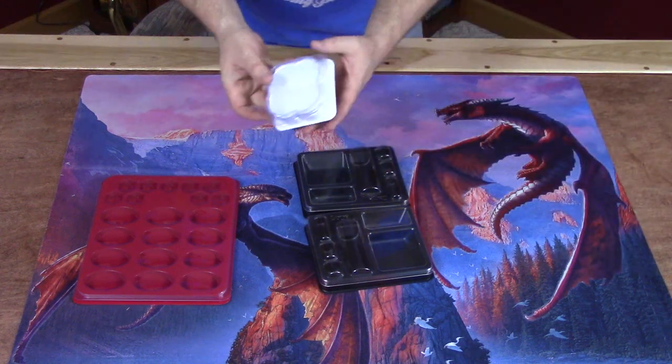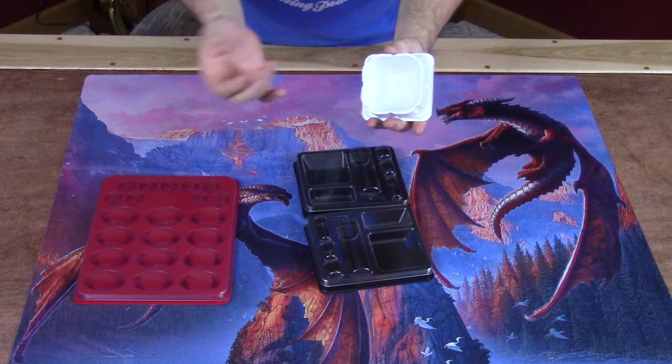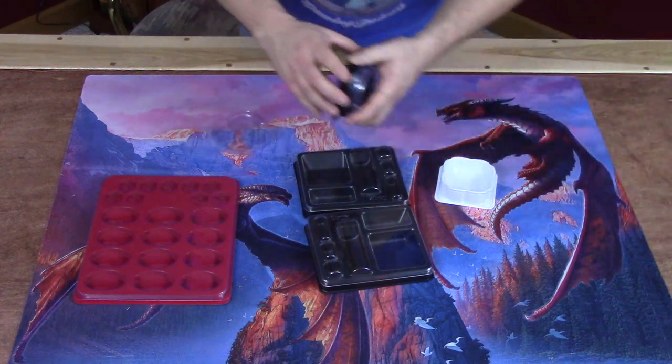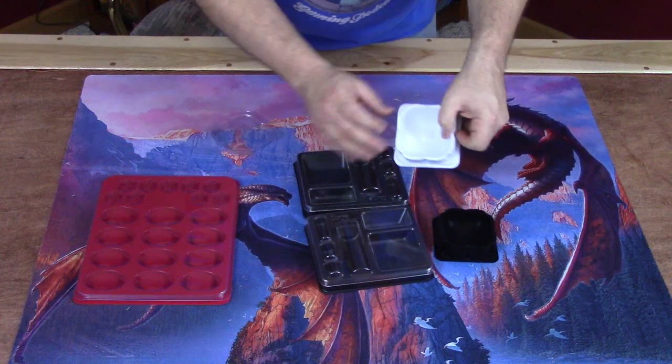Along with that, they make some really nice little trays that have these same type of covers that you can easily pull out your components. So you can buy these individually. You could have 10 of them sitting on the table. They come in different colors. This here is the felt lined, which is really nice. This here is the clear plastic.